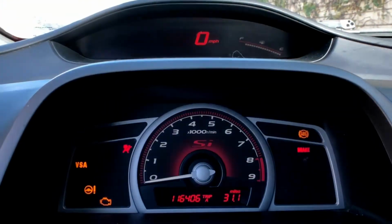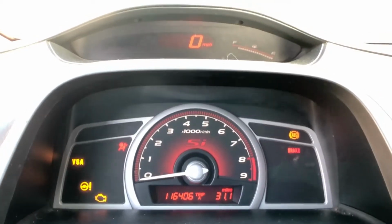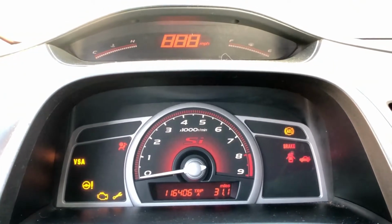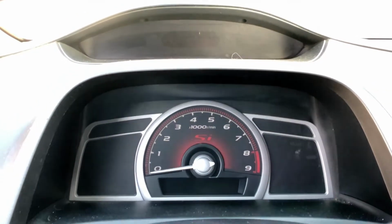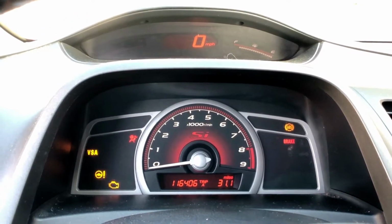Okay, so there you go. You can see the fuel gauge on the right. The temperature gauge is on the left, but it's not lighting up. Also, one thing I noticed is when you turn the key off, as soon as you turn the key on, you see the temperature gauge, and then it goes out. The fuel gauge stays on though. So let's do that again. See that? Boom, it goes out.